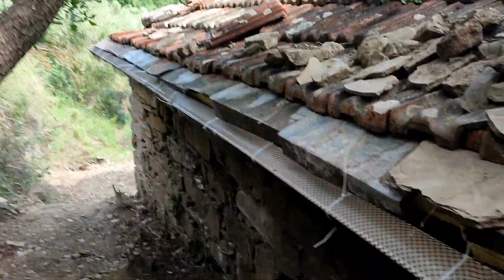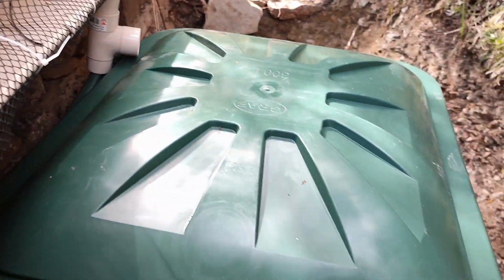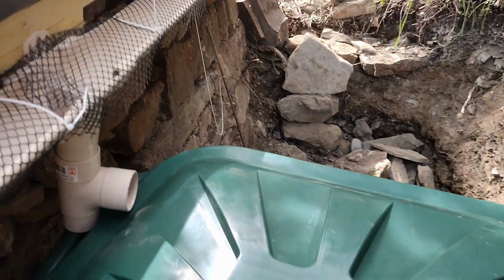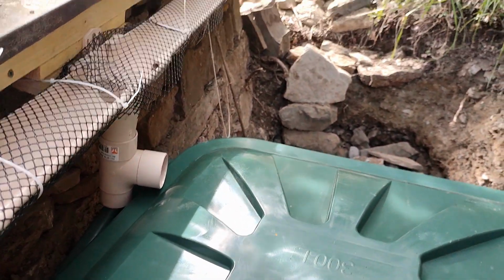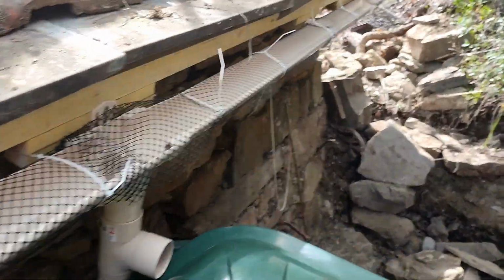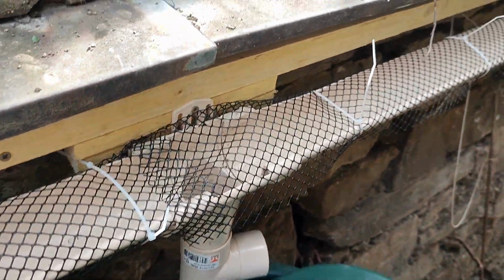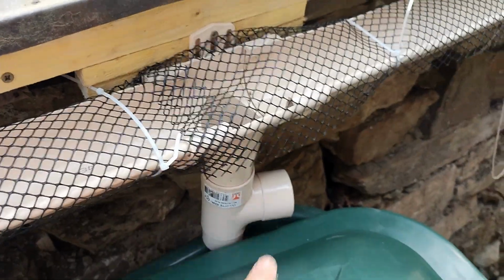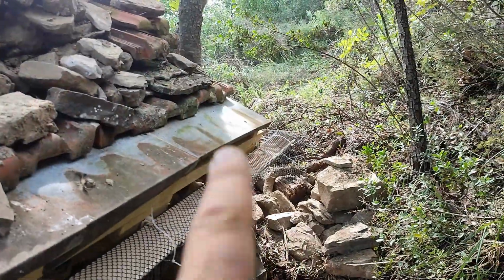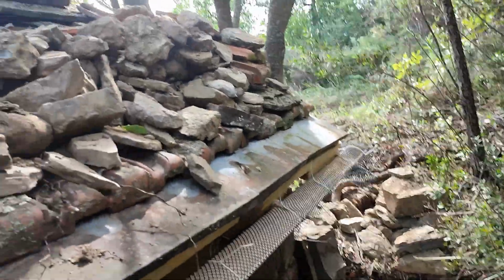Tidy up all the netting. Dig down perhaps a little bit further here because this is way higher than I would like. And it really depends on how I run the water from the front gutters, whether I use this T or if I can just run it into the end of that gutter which I've got sticking out. So we'll wait and see.